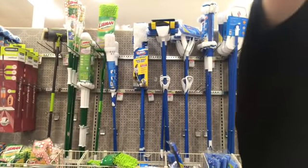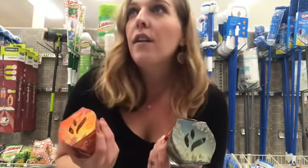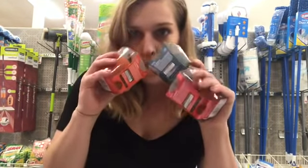Febreze Sweet Pumpkin. You know what? Do not skip on Glade and Febreze, you guys. Come to Target and try these out. Oh my God. These are good. Like, I forgot how good Glade candles are. Wow.